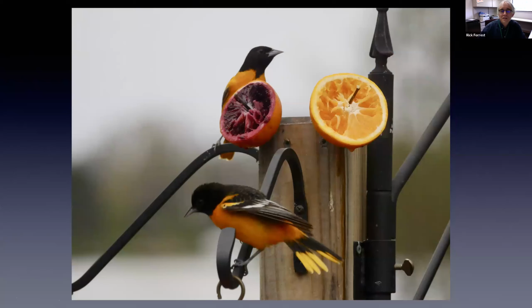Of course, the favorite thing to look at, I think, in May, if you're running feeders, are Baltimore Orioles. These are two male Baltimore Orioles. And I put orange halves out. I just put a finishing nail on the top of a post and stick the oranges on there. What I typically do is get one orange fresh and one orange kind of half beaten, so that I'm alternating oranges.